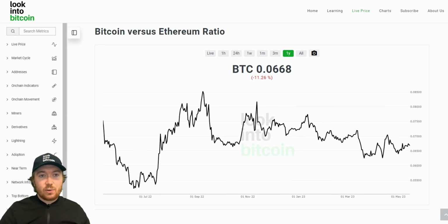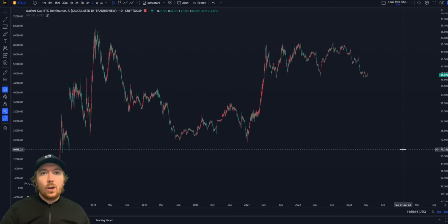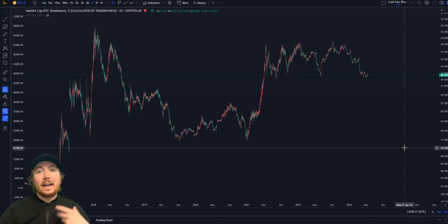So if we go to TradingView here, I've already loaded up the BTC.D chart. Anyone can do this, and it's cool because you can go down onto any time frame and see the effects of the underlying price of Bitcoin and other crypto assets and how that impacts the dominance of Bitcoin. Or if you invert this chart, you could almost see it as altcoin dominance, the entire crypto industry minus Bitcoin.